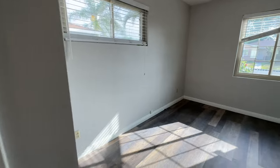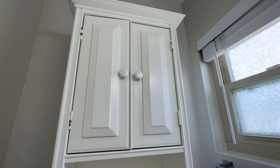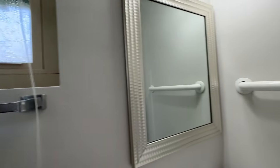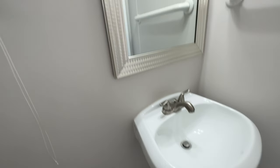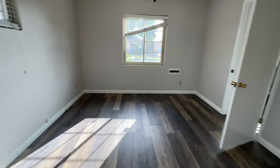And then here, I'm gonna live in this unit or this room. And then here are the cabinets. I'm definitely gonna change the cabinets. I'm gonna change these mirrors. I want the mirrors with the lights around, like the vanity mirrors. I want to get that. But there is a lot of light coming in here.